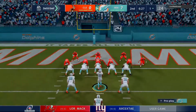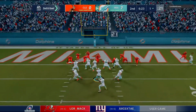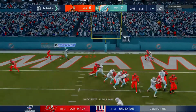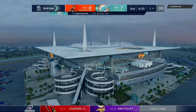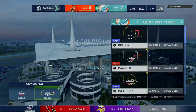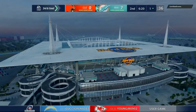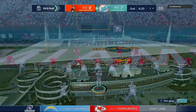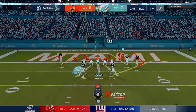2nd and goal from the 1. Here's Tua. To the end zone, but it's incomplete. Devontae Parker was the intended receiver. But now it's 3rd and goal. And that one going to be off target and incomplete. A big one coming in this divisional round playoff. 3rd and goal.